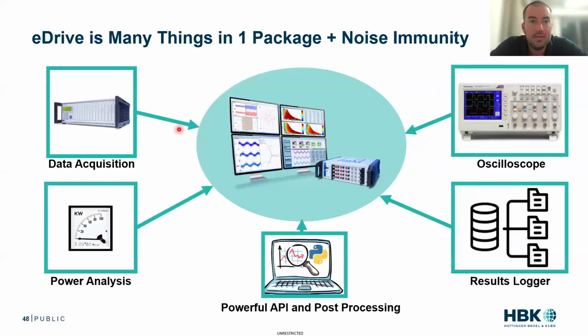And lastly, we're 5 things plus noise immunity: data acquisition, power analysis, scope, results logger, and the API. And everything you've heard me talk about HBK before remains the same, just with that higher level of noise immunity.